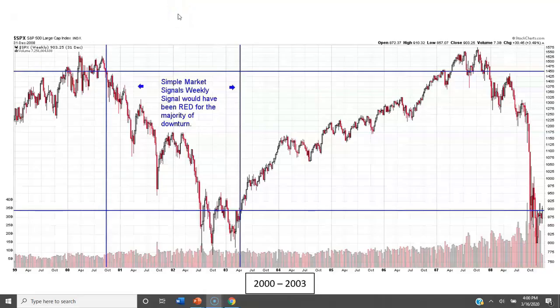Now, let me give you a really quick overview of what Simple Market Signals can do for you. How would you have liked to have had a clear signal to get out of the market back in 2000, right here at around the 1450 level on the S&P 500, and then stay out of the market for the bulk of the downturn, and then have a clear signal to re-enter the market right here, which is around that 900 level on the S&P 500 in 2003? So again, you could have had a clear signal to get out there at around 1450. You'd have been out of the market for the bulk of this downturn, and re-entered right around here at 900. That's back in 2000 through 03.